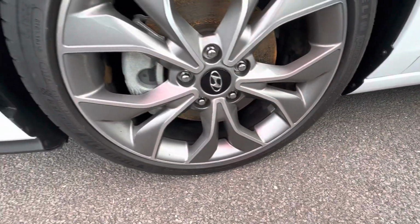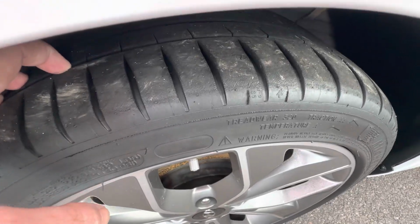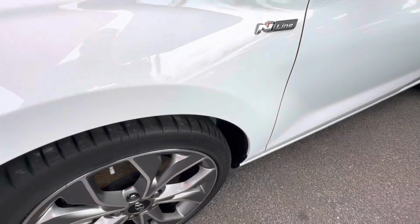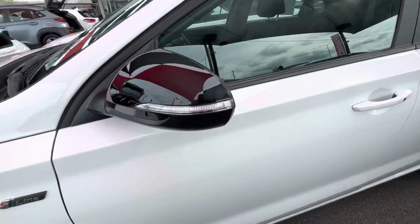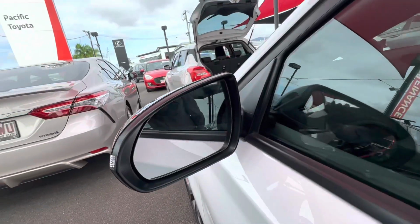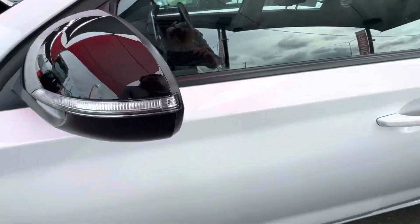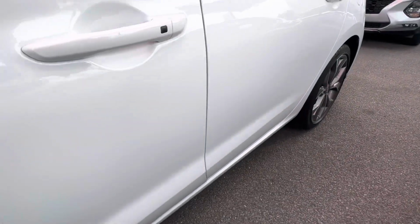Nice big alloy wheels, making sure though there's no scratching or gutter rash. And then we've got plenty of depth down in those tyres there. Now that is part of the roadworthy certificate included in that driveway price here in Queensland. As you can see, indicators, just making sure there's no damages or anything on them. And down that passenger side, nice and tidy, no dings or dents.